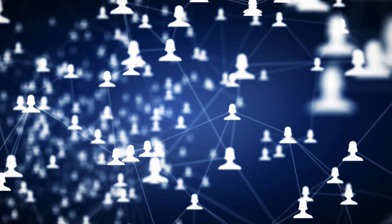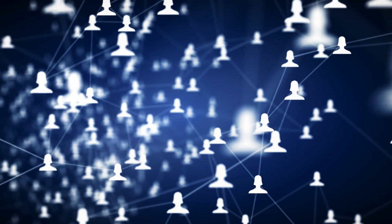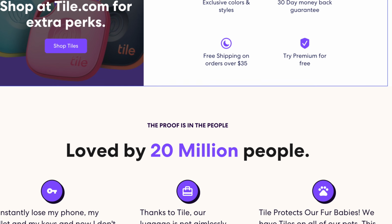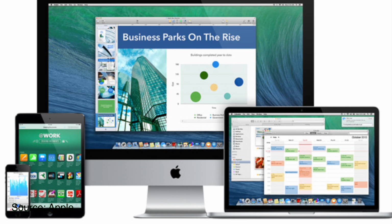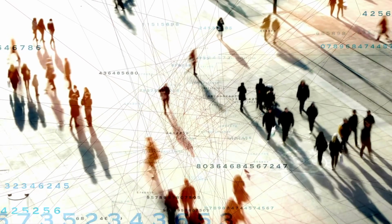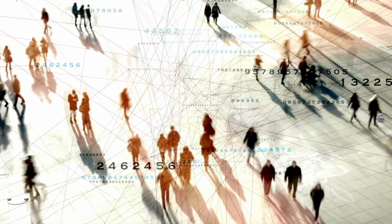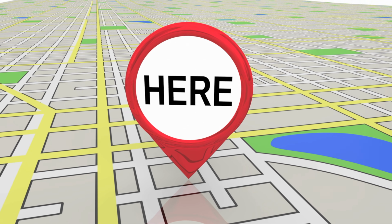And if you happen to misplace your Tile beyond Bluetooth range, you can mark it as lost, and that will activate the Tile community, which Tile says is 20 million people, which is quite small compared to Apple Find My or Android Find My devices, which have over 1 billion active users in both of those networks. But nevertheless, you might luck out and those 20 million people might be able to find your missing or lost item beyond Bluetooth range. They do it all anonymously and unknowingly, and it will report back the location where it connected as long as it gets within Bluetooth range. Then you can go to that location and hopefully find your item.